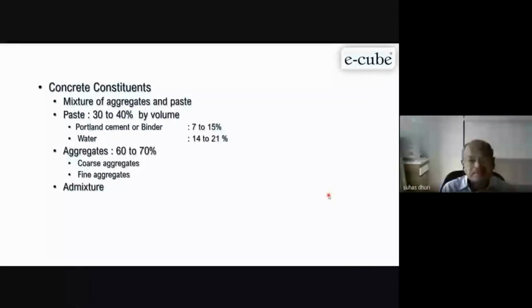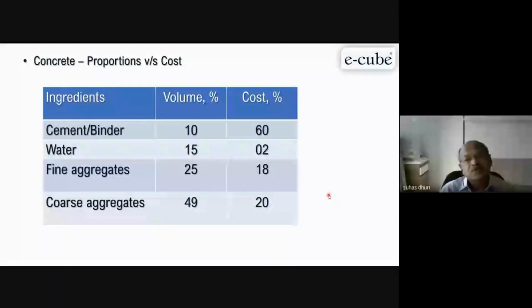You see the cost proportion. Binder may be around 10-15% by volume, but that governs the major cost. About 60% of the cost goes only to your binder content. That's why we are always saying, whatever mix you are doing, whatever concrete you are producing at site, based on your test results, one has to keep optimizing the mix designs. So when you start with a mix design at particular proportions, as your results come, and as your quality control is very good, you can go on optimizing the mixes and reduce the cost of the concrete. That is always possible. But we rarely do the analysis of test results at site and then go for the optimization process. But it is a continuous process.